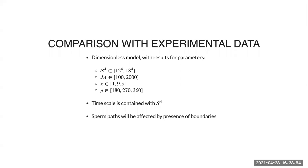The other thing that we've already mentioned is that sperm paths we know are affected by the presence of boundaries. In these simulations, we haven't included boundaries because of the sheer volume of numerical computation time that's been needed. However, we have done tests to see how the waveforms evolve in the presence of boundaries. And luckily, the waveforms themselves seem to be very similar, even with boundaries taken into account, even though the path definitely has a noticeable change.